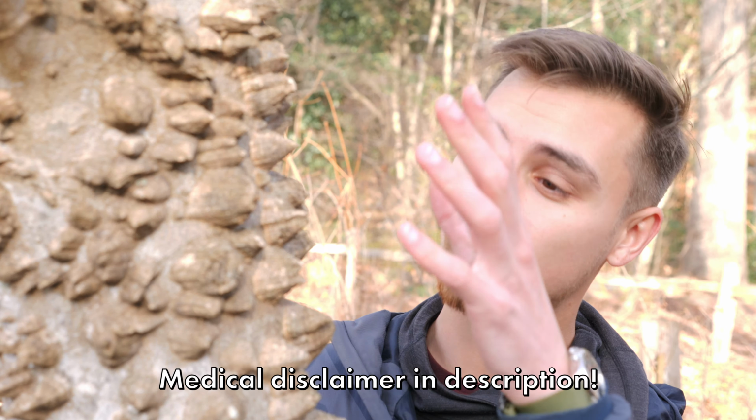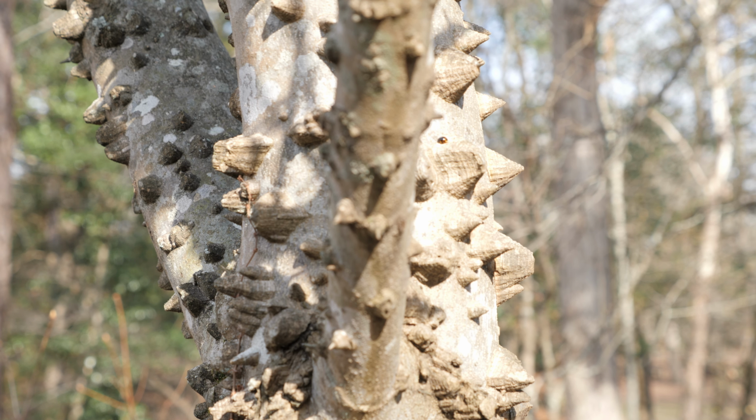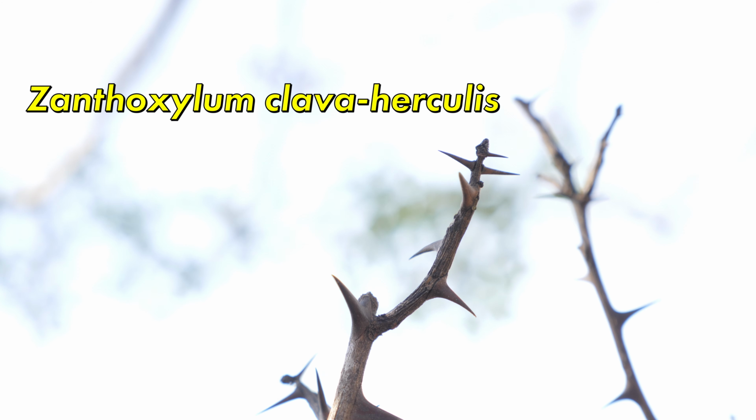I can't decide whether the fact that this tree is supposed to cure toothaches or these crazy looking spikes all over it is the most peculiar thing about it. Because, to be honest, I'm not so sure about the whole toothache thing. So let's find out. This is Zanthoxylum clava-herculis, and it has one of my favorite scientific names.